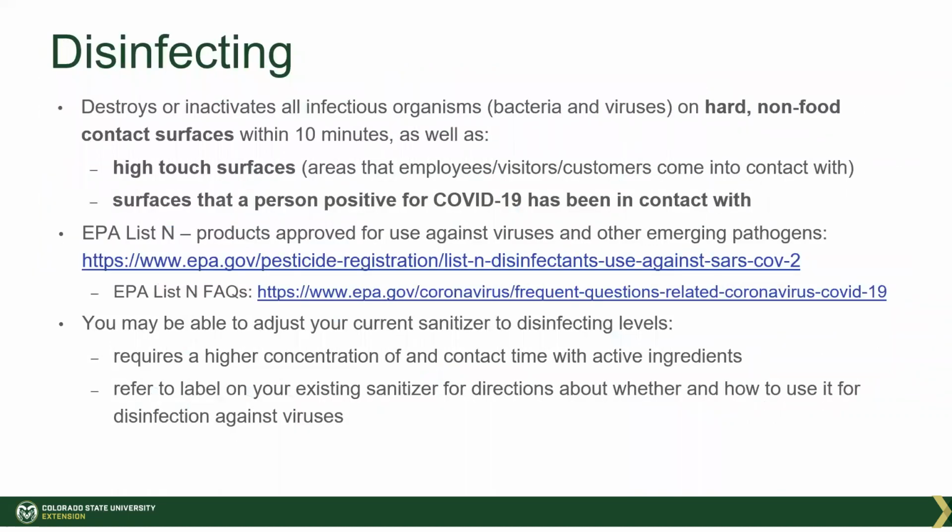Great. All right. So disinfecting. Now we've talked about the role of sanitizing. Disinfecting, as we mentioned, is literally inactivating the microorganisms against which that chemical has been proven effective, so a range of bacteria and viruses. Again, it's designed to work on hard, non-food contact surfaces, and there's a period of time during which its contact with that surface is required to be able to inactivate those microorganisms.